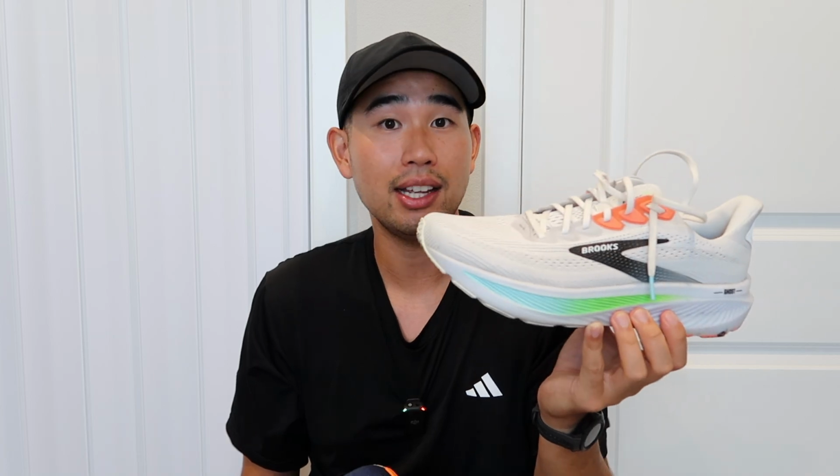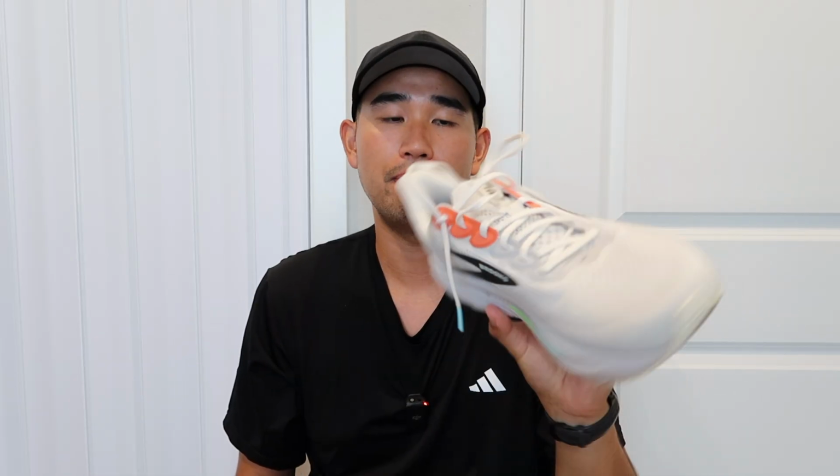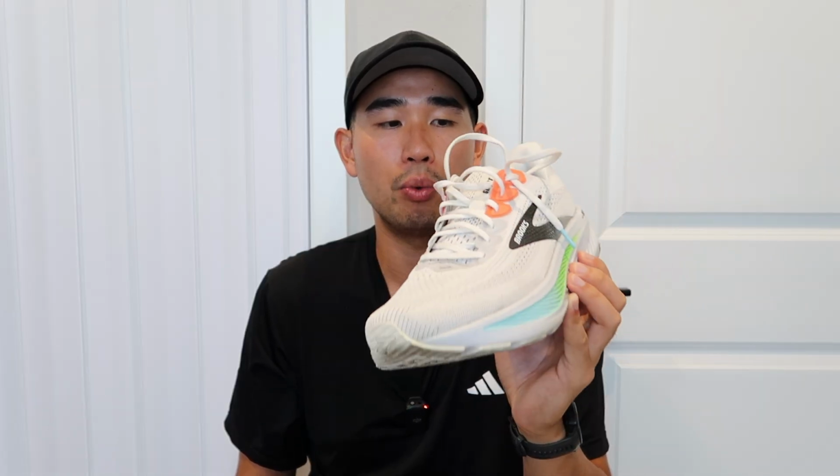If you've had a Brooks shoe in the past, it's pretty much the same thing, you know, you're gonna get a really reliable upper, a really good fit. The lasts on Brooks are really good, they're typically very consistent. So not really too much else to talk about with the Brooks Go 17's upper. Very solid and very good.